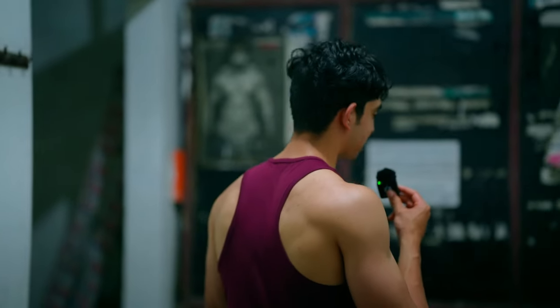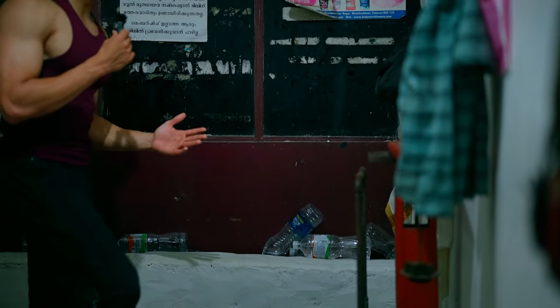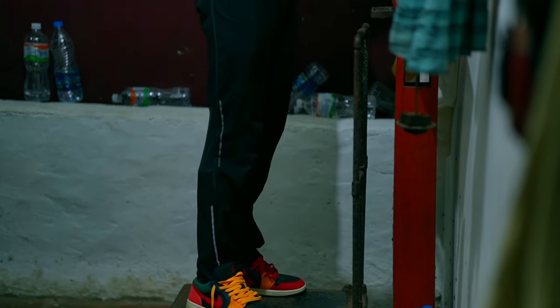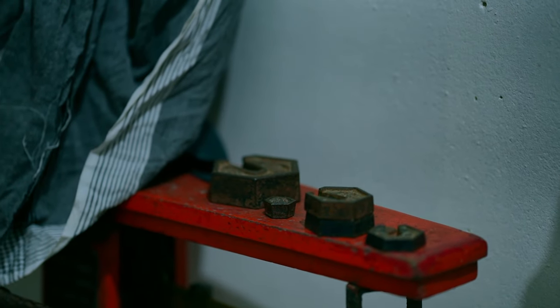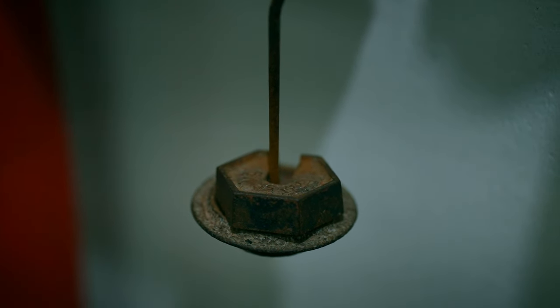Alright, so first amenity we got here is a weighing machine. Yeah, boys, this is a weighing machine. I don't know how to operate this, but this is an old school weighing machine. People weigh their weight here. They add on the weight and they balance it. It's pretty insane because I'm seeing this after a long, long time, bro.